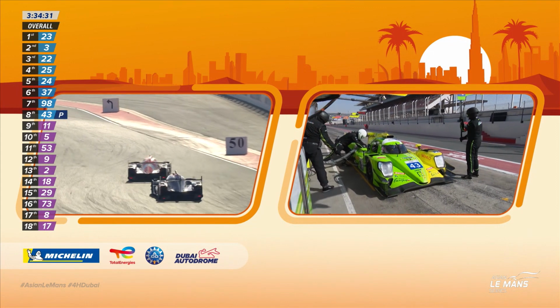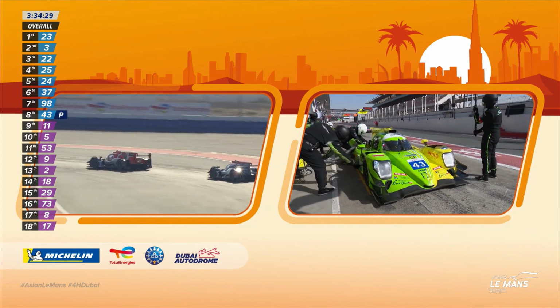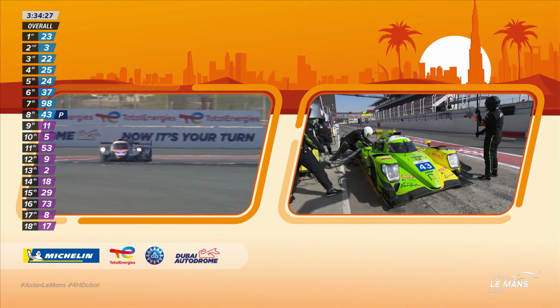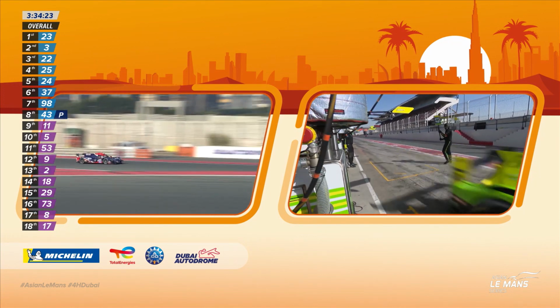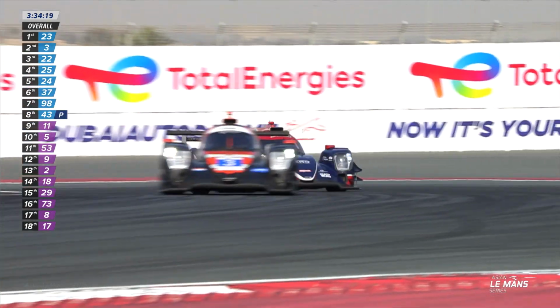Surely not. What is going on here? Have they got a tyre problem? I don't think so. Have they got the skates ready? No, it was just fuel. Fuel? What is that about? I don't know. It's going off slightly off sequence.